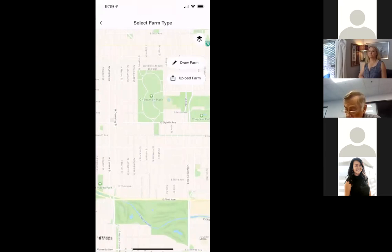The upload farm feature is more of a past CRM or past sold, for example, maybe past buyers. You want to upload that list and find out if they're still in their home, or if they're now a hot property or how much equity they have, that sort of thing. So we're going to select the draw farm.